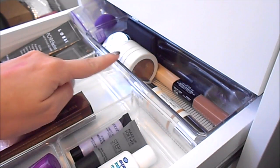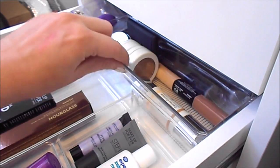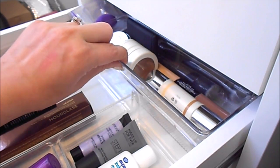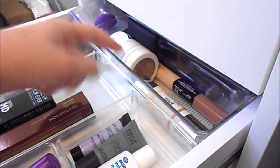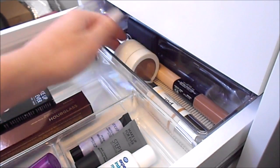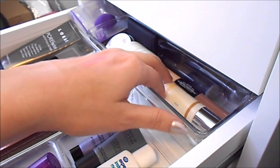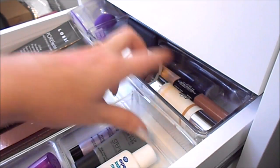And then back here is where I keep my cream bronzers and blushes, and this is another one of those Bed Bath & Beyond Inner Design organizers, but this is a much smaller one. So I've got some cream bronzers from ColourPop, one from Lancome and Sleek. Then I have some highlight and contour duos from Pure and NYX.